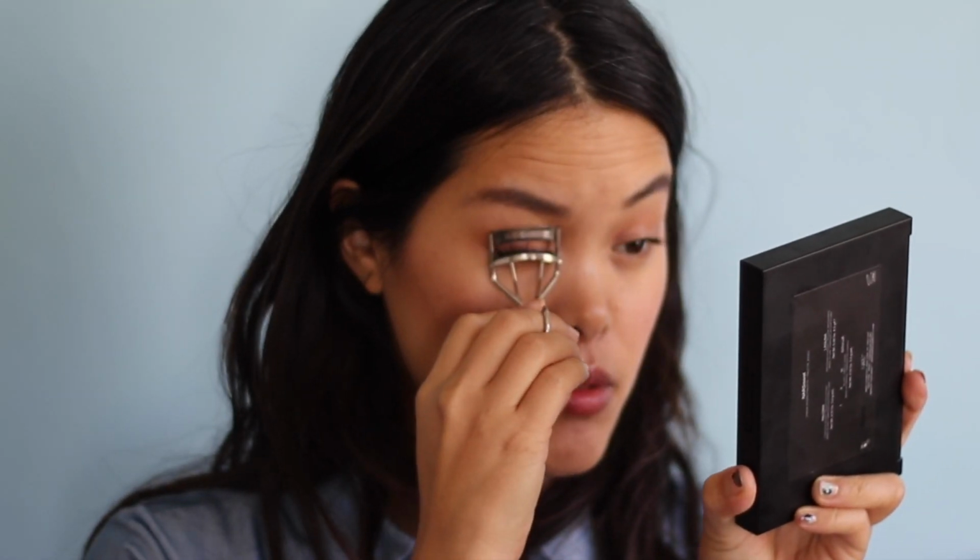So I'm gonna wait for it to dry, curl it one more time, and then take down my hair. I guess I can do that right now. You know what, let's do the hair flip test. Yeah, I guess it does stick a little bit. It doesn't feel tacky or anything though. So I'm gonna curl my lashes one more time. So this is the finished look.